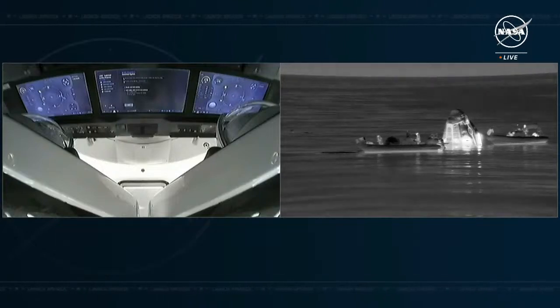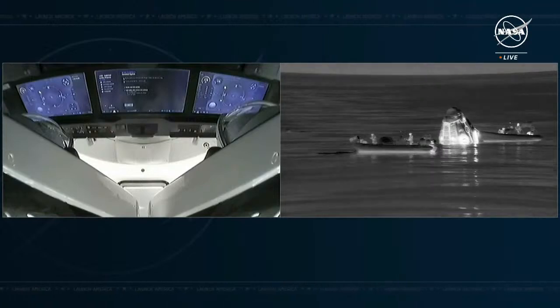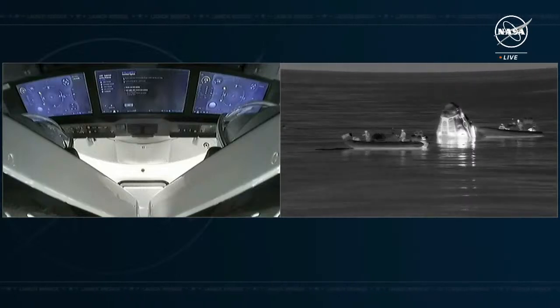Again, we are hearing that the hypergol checks were nominal. They did not detect any of that. So our very last question for you, Rebecca, before we continue to talk through the recovery process, is what's next to retrieve the crew?